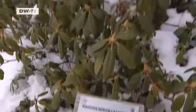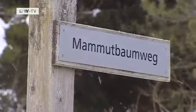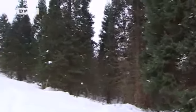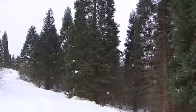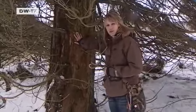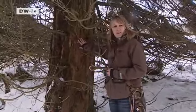The Arboretum near Bad Grund is one of Germany's largest. Among the highlights are the gigantic trees. They can live thousands of years, and their trunks can grow to have a circumference of up to 10 meters. If you touch this tree, you think it's solid, but it's not really. The entire bark is super soft and feels like cork.